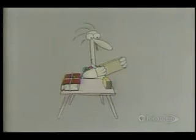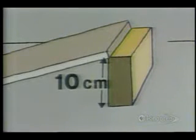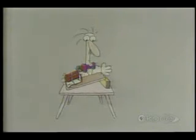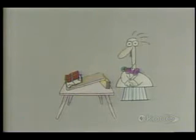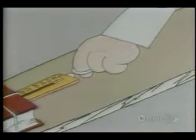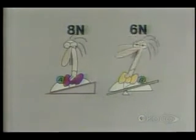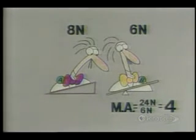Professor A is now setting an inclined plane against a block of wood 10 centimeters high. And the inclined plane is 40 centimeters long. Fine. That's 4 times the distance, so it should divide the force he needs by 4, which means that his Newton spring scale should read 6. What's this? 8 newtons? Well, there it is. Professor B is still the winner with a force of only 6 newtons, thanks to the mechanical advantage of 4 given him by his lever.